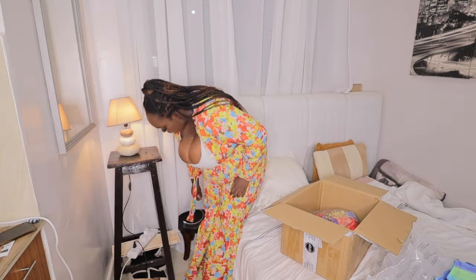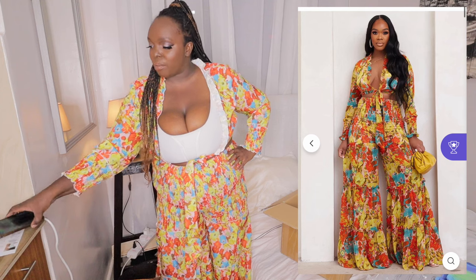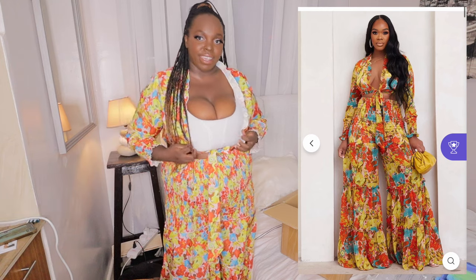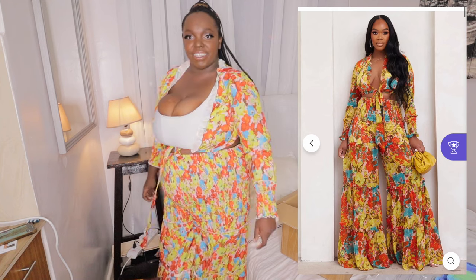Comment down below, guys. What do you think about this? I'm trying to make you guys see the way these things look. See? It's very, very long. It reaches my toes. But I really like it. What do you guys think? Let me be a model. Let me pose the way she's posed. Wow, it's nice. I love it.